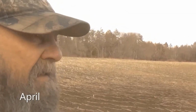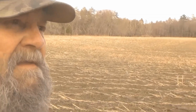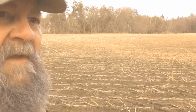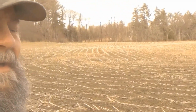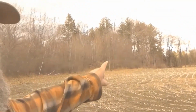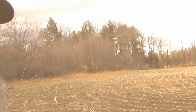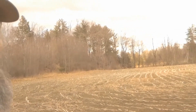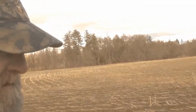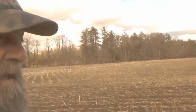So we're just down here looking around for a place to go bear hunting again, and we want to see if there's anything out in this field that's behind me. Last year I ended up shooting a bear over that way, and same thing with the year before. So we're going to try and do that again this year. Besides, kids like it.